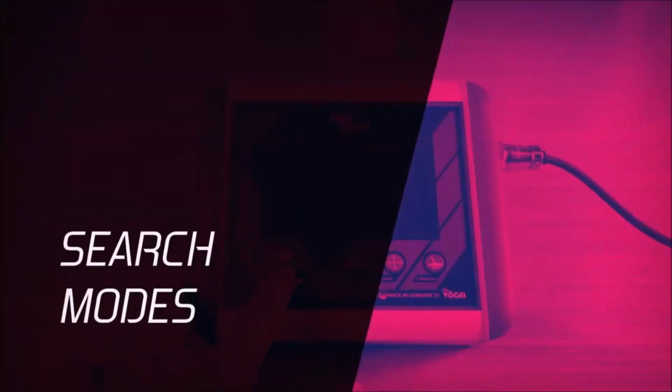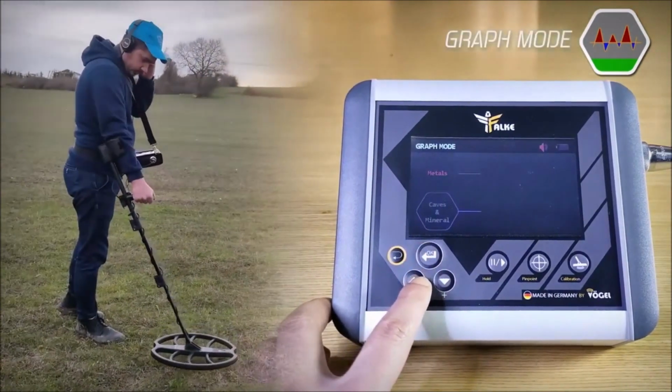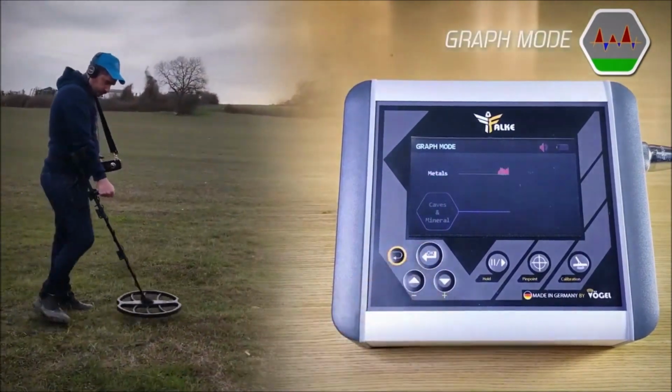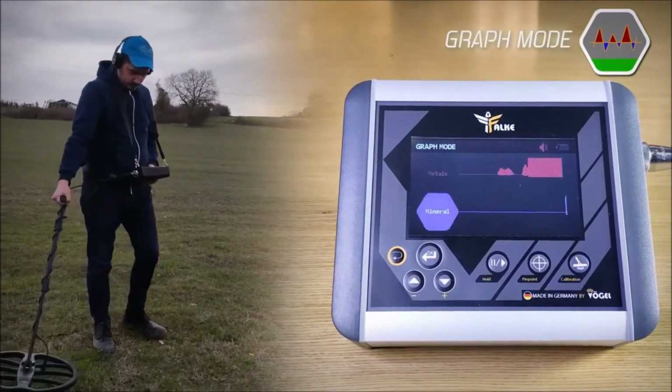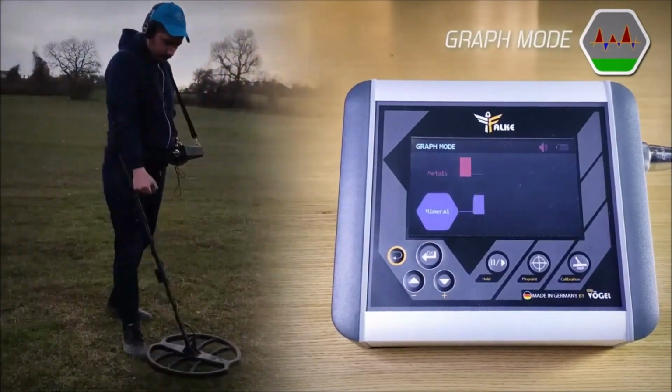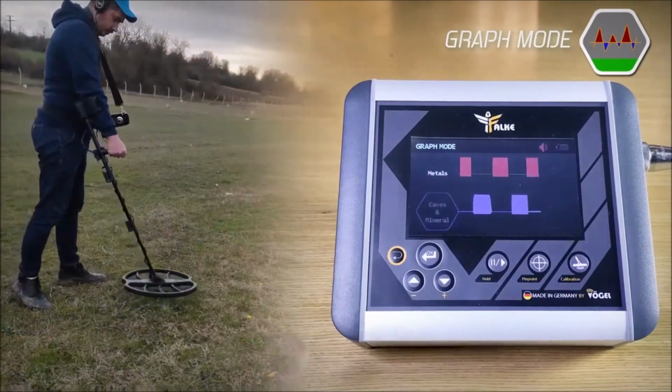Search mode. First, graph mode, through which you can search for metals or caves, and this is a slow and accurate search mode. The results appear in this style in a graphical way that expresses the type of target and the extent of its signal strength with sound alerts.